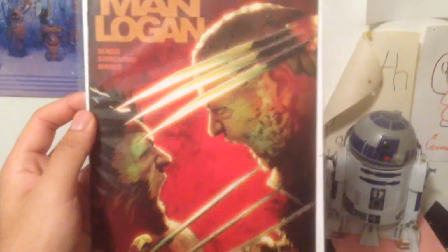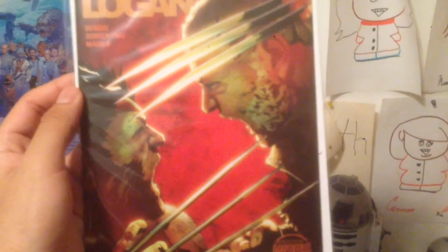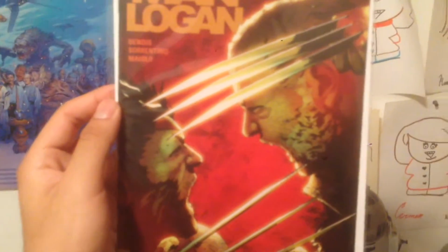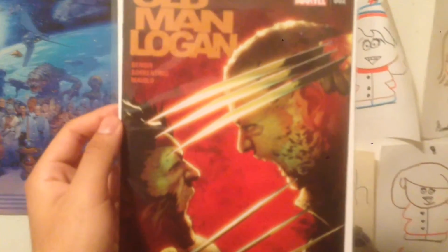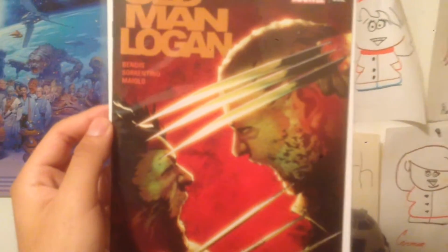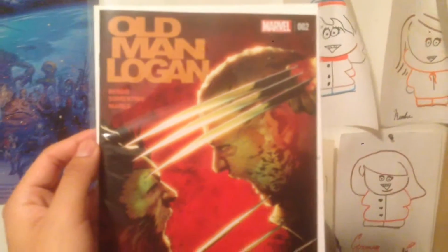We got Old Man Logan number 2. And at first, I thought this was a variant. I don't know why, it just has that variant feel to me. But this is actually the cover. Yeah, okay, I just double-checked that. I didn't want to sound dumb. Yeah, this is the actual cover. And it looks like a variant to me. It's not a bad cover. I'm not saying it's horrible. I'm just saying, it just looks like a variant to me. It's basically what I'm saying.